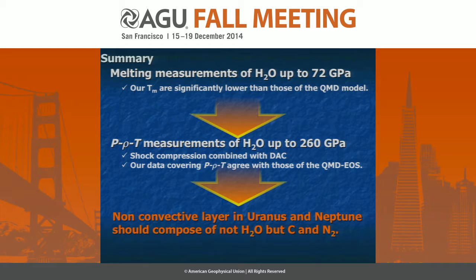Dave? A comment about what you have at the bottom of the slide. There is, of course, no requirement that you specify a phase for a layer. So all that you need to prevent convection is a compositional gradient. And that's a perfectly reasonable thing to have inside the planet. You don't have to invoke carbon, nitrogen, or anything. You just say there's a compositional gradient. And that's a perfectly reasonable thing for a planet to have because of what happens during accretion. A compositional layer can arise just from having some rock dissolved in the water.